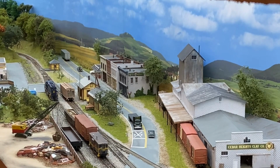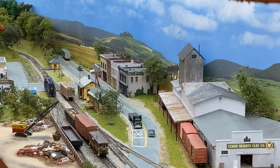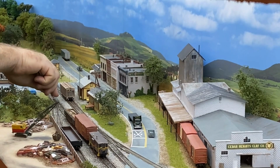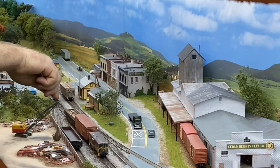All right, now we're going to go pick up the covered hopper, put it on the train. At that point, we're ready to head back to town.